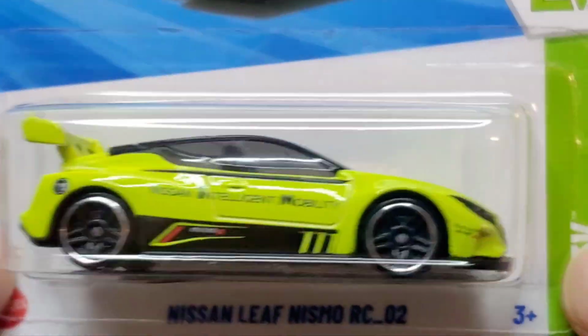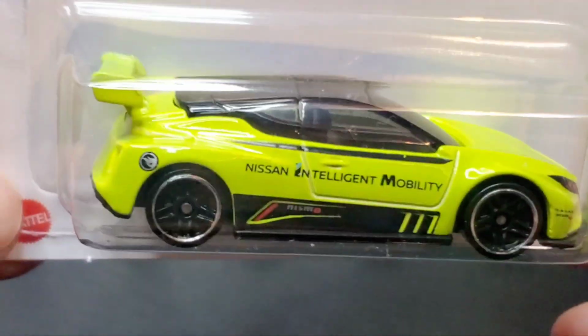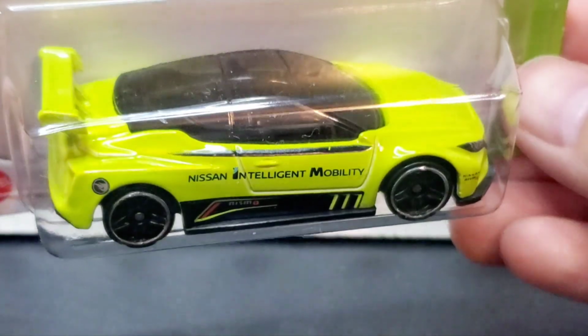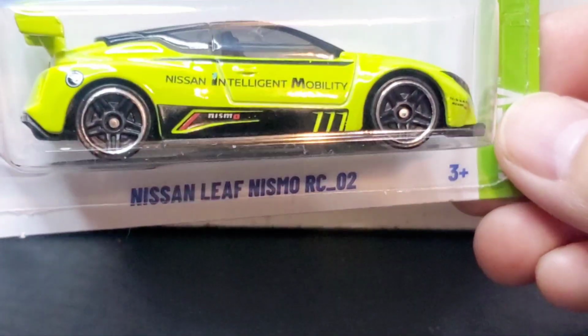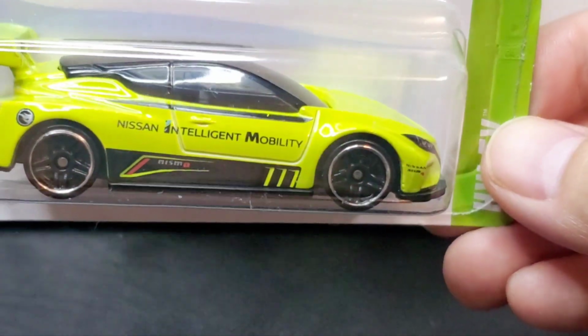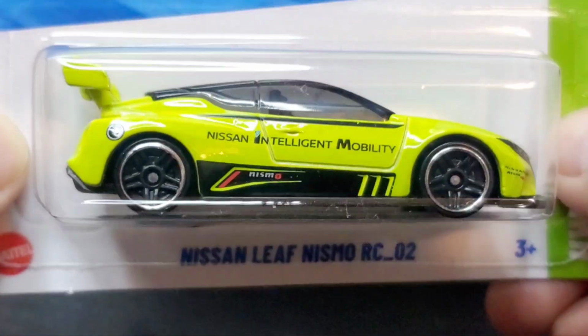Very cool vehicle. They made a bunch of versions of these. It's a cool little racing vehicle. If you've seen Nissan Leafs, they don't look as cool in real life. They're just like normal electric vehicles. But this Nismo one for racing, it does look like a nice, cool race car and stuff like that. But that is the vehicle itself.